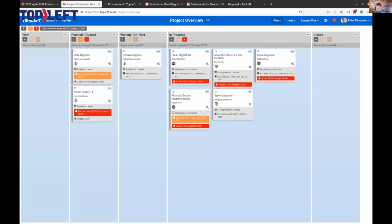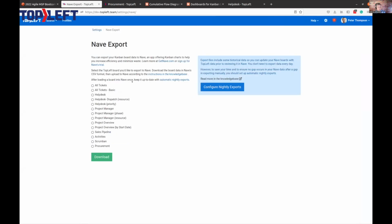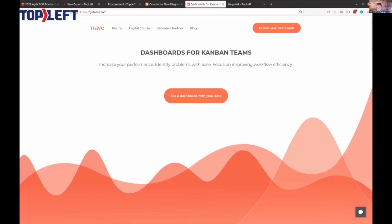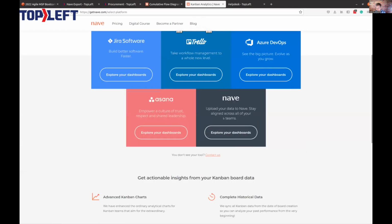Pretty simple. You would just come over here in top left, click the gear, click Nave Kanban charts, and there are instructions on how to do it here. You would sign up and get a Nave account at getnave.com, click to see a dashboard with your data, and then upload your data to Nave, because it's a certain file upload system. So you would do this option.